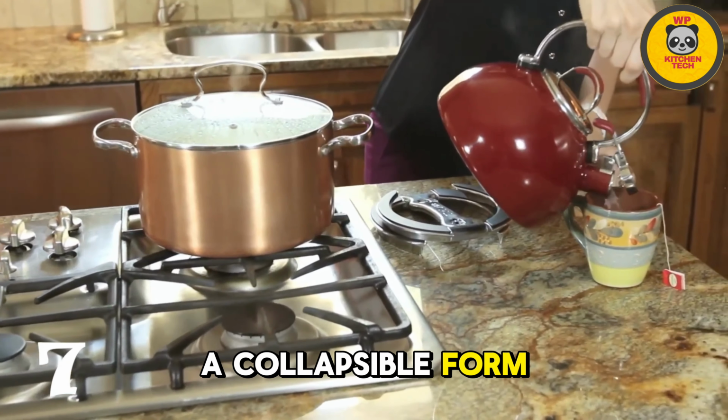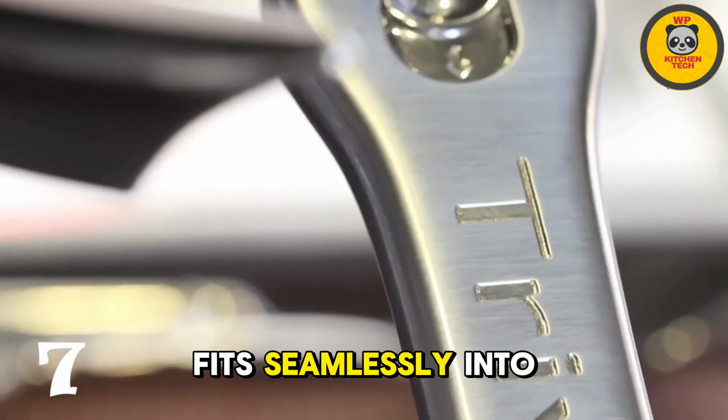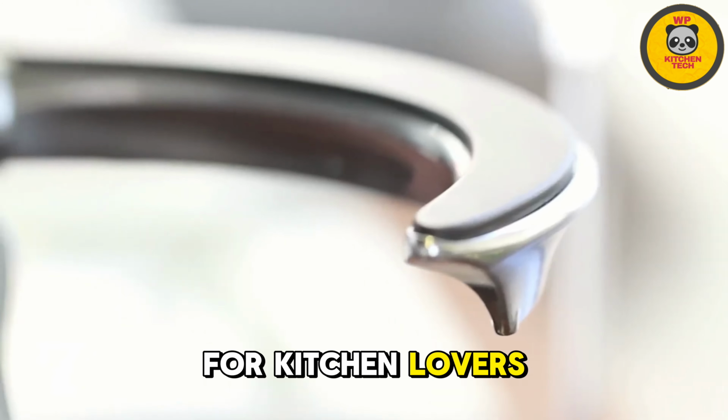The collapsible form ensures easy storage, and the modern design with heat-resistant silicone fits seamlessly into any kitchen decor. It's not just a functional tool, but also a unique Christmas or holiday gift for kitchen lovers.